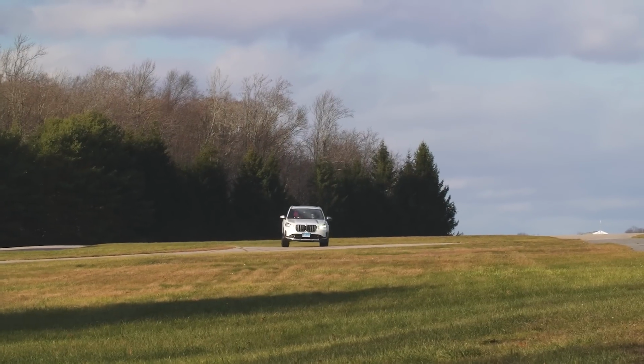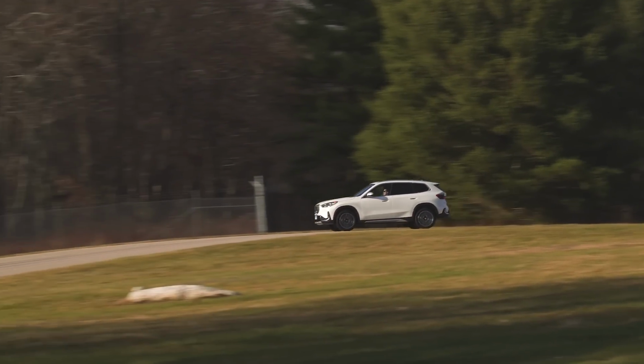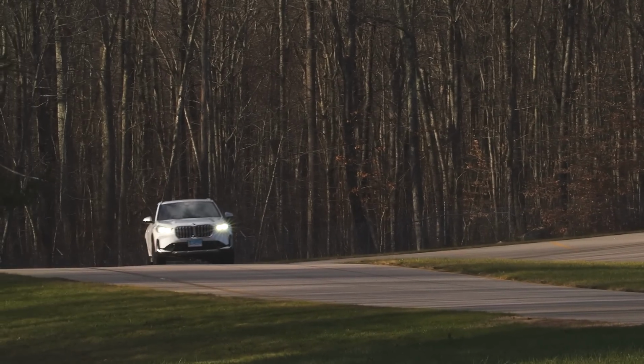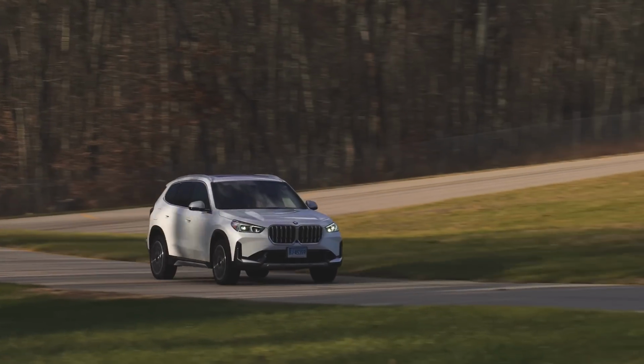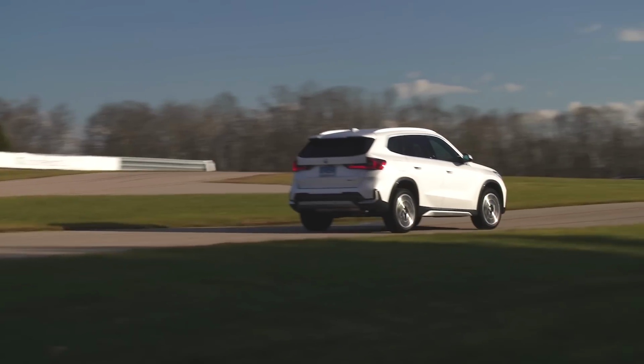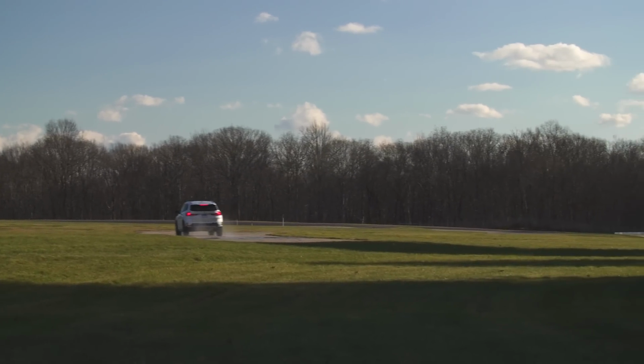I totally agree with you on the ride. I think the ride is too stiff. The handling is great. I mean, I think they did a really nice job. I think the handling is better than the last X1, and it does feel really good going through a canyon road or whatever. It just feels like, like you said, a BMW should. Nice taut steering, has some heft to it, a little bit of feedback. But I think most people aren't going to want that.